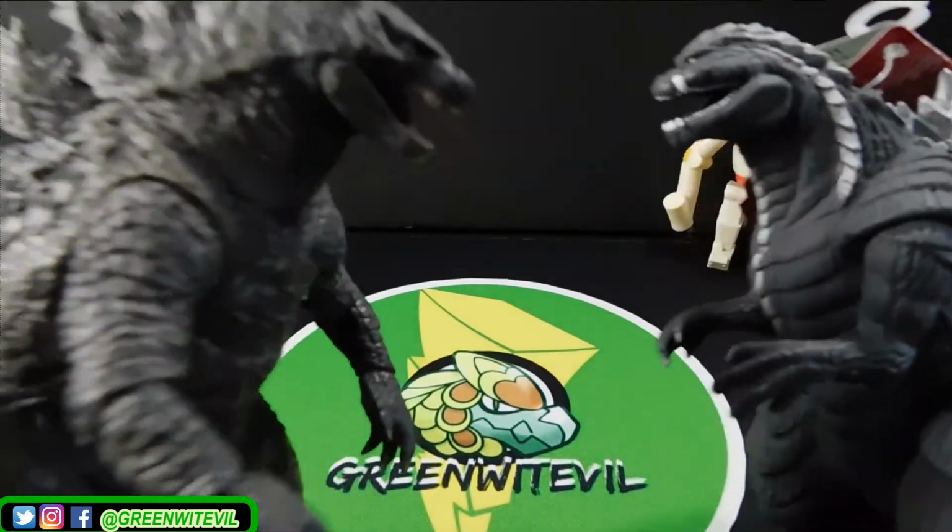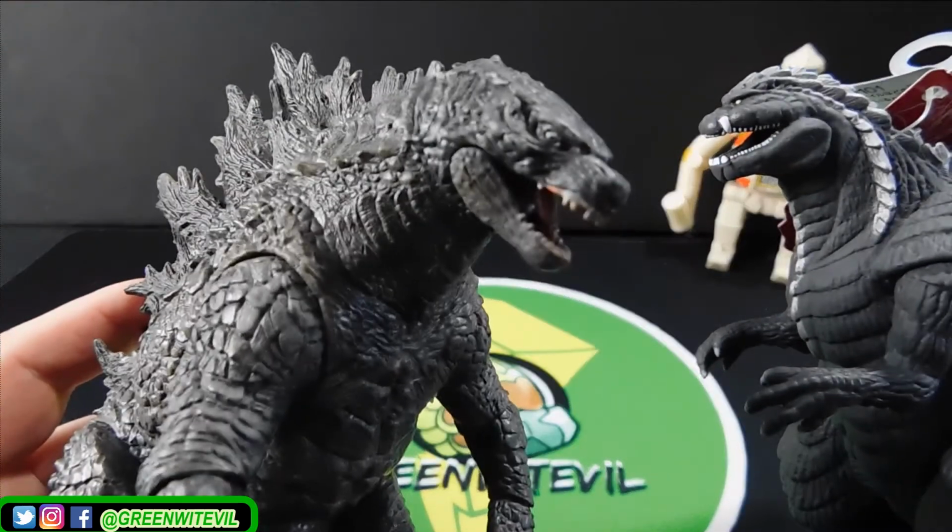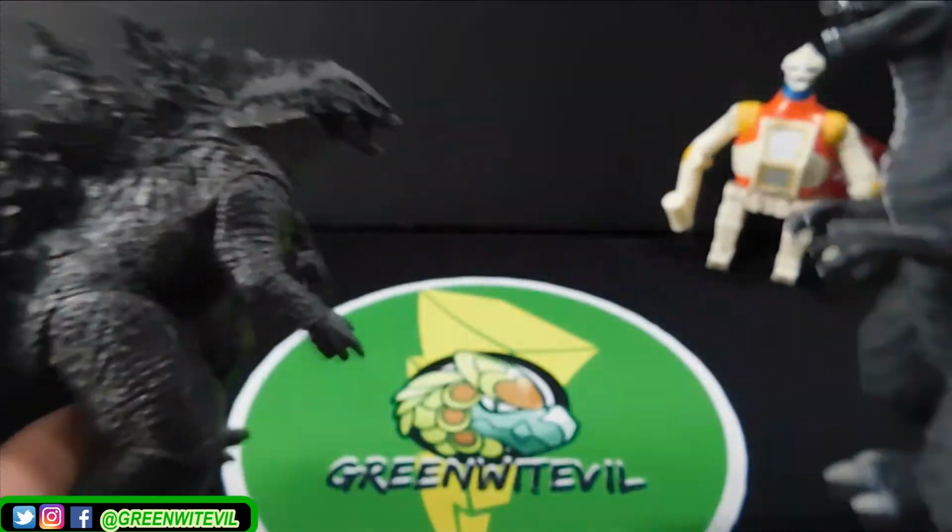But Godzilla 2019 has googly eyes. Please focus on the googly eyes. I want you guys to see the googly eyes. There's googly eyes. Oh my god, it's awful.